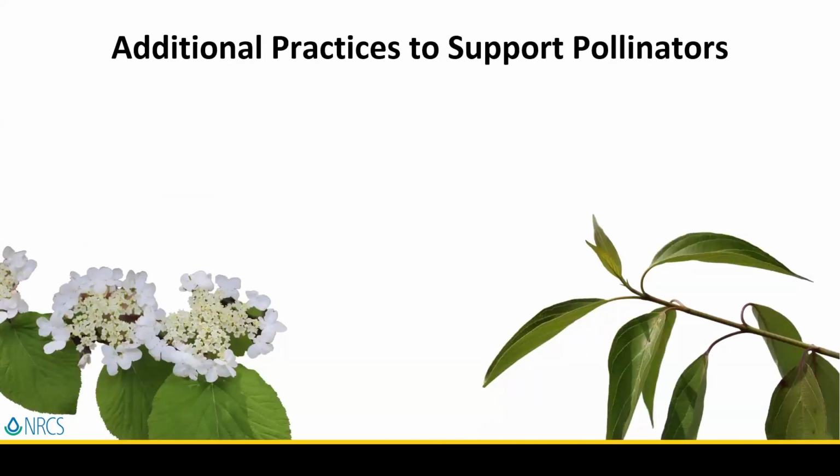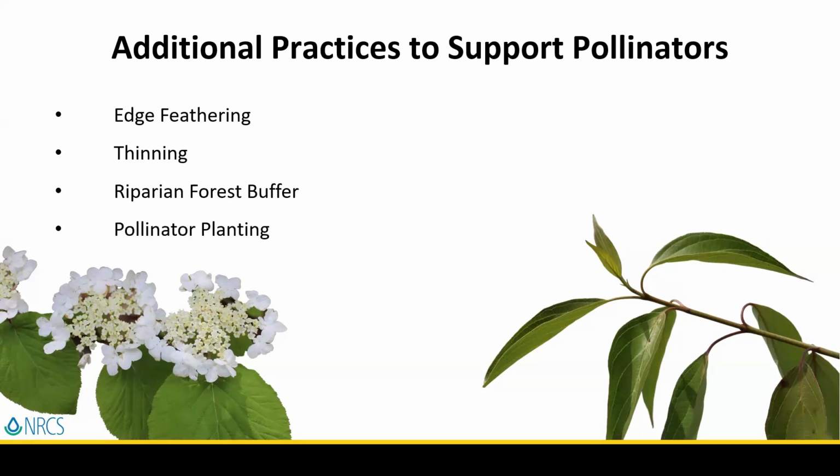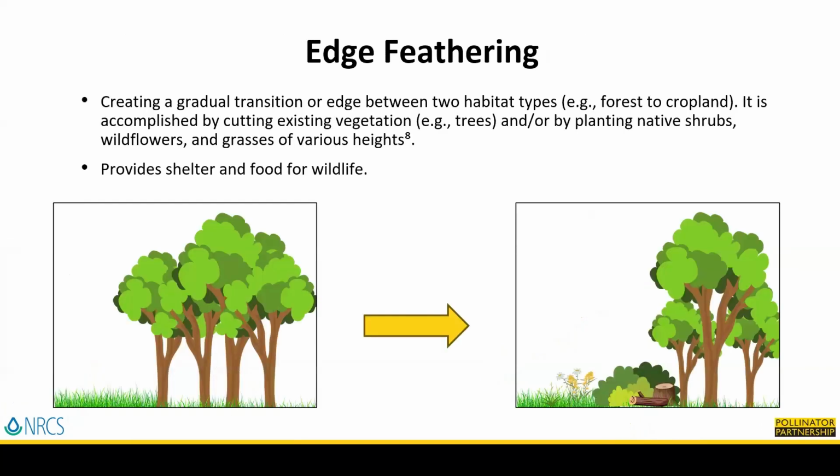All right, so now you're wondering, what other additional practices can I use to support pollinators? Well, we have edge feathering, thinning, riparian forest buffer, and pollinator planting, which is one of my favorite ways to support pollinators outside of the woodlands.